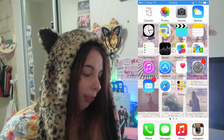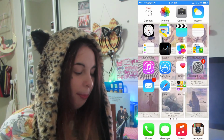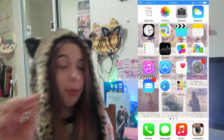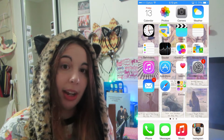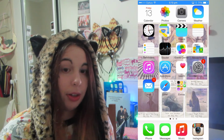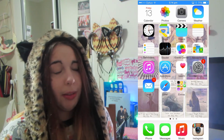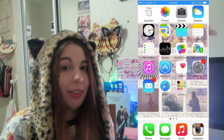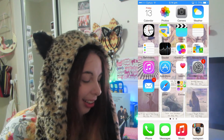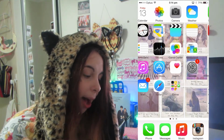So before I go into my next screen of apps, I have my phone, my messages, my music, and my Instagram app at the bottom of the screen, because they're just the apps that I'm constantly using. I'm always using my music on my phone and constantly using Instagram, and I just thought that messages and phone should be at the bottom because that's what you're always going into.